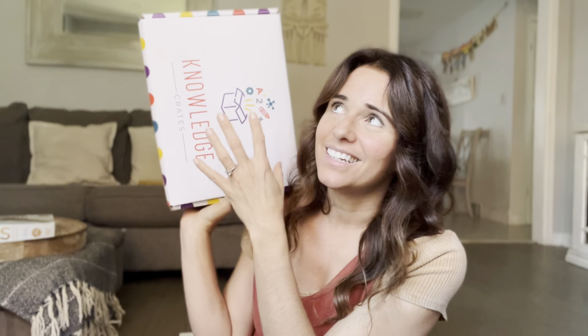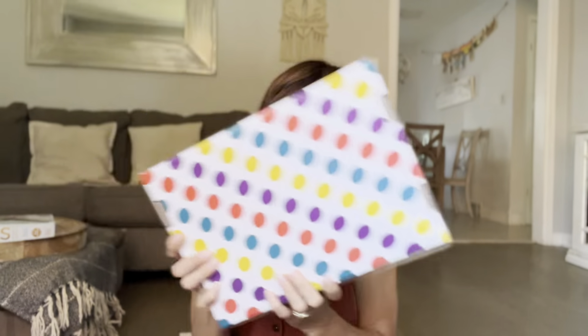Last but not least, we are going to use our Woodland Knowledge Crate, which is the newest knowledge crate that they came out with, and I am going to be sharing about that in another video very soon, so be on the lookout for that.